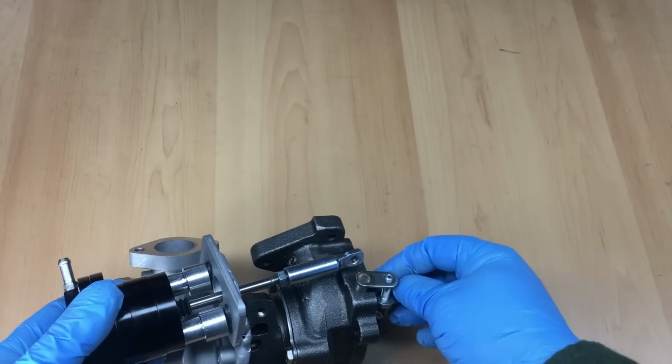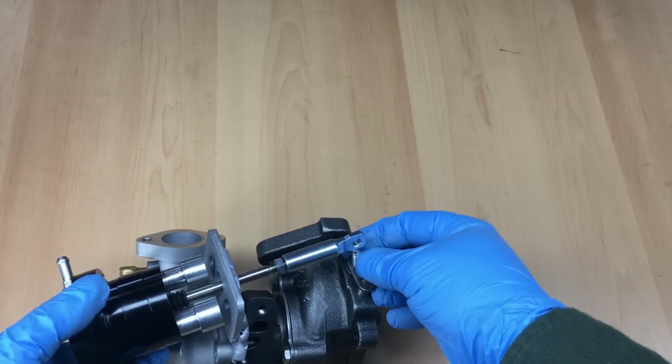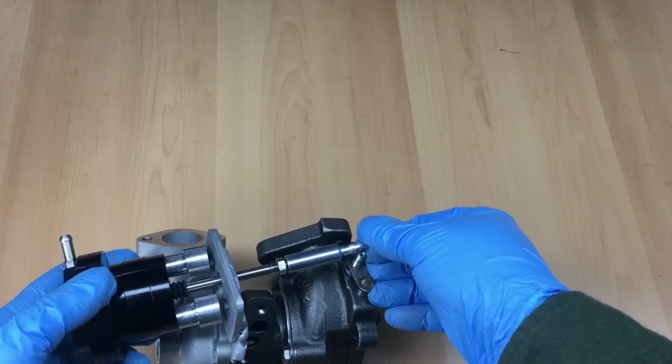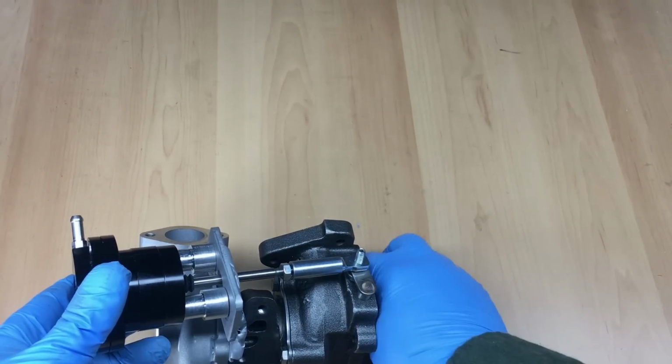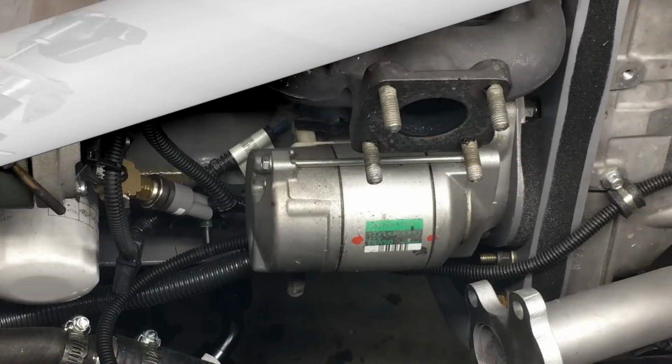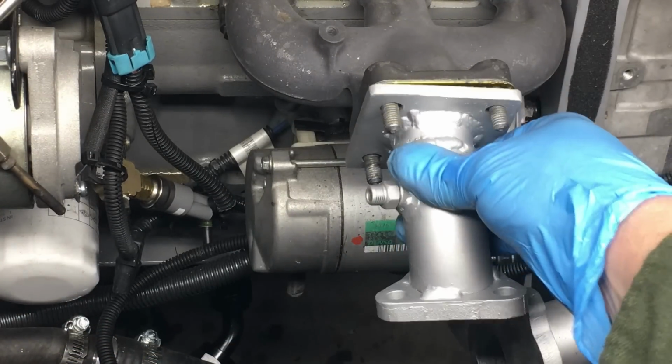That's pretty much it. I still have to adjust the wastegate accumulator preload, and all that means is there should be some tension on the accumulator rod to firmly hold the wastegate closed. I reckon about 2 millimeters or 1/10 of an inch preload should be enough. I think at this point we can start fitting these parts to the Kubota engine.